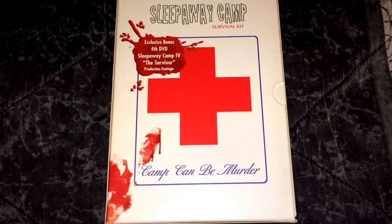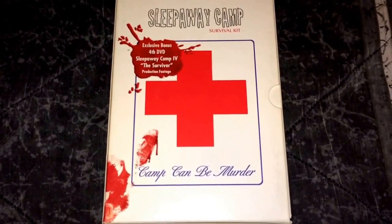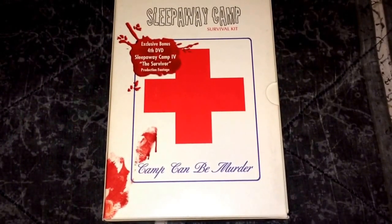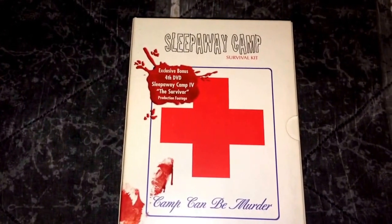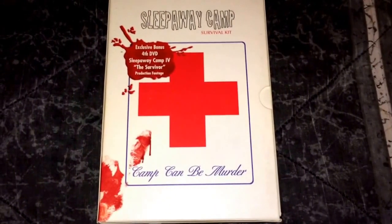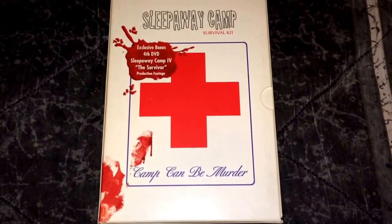And at one time this was going for some ridiculous money, and I think it's come way down. I did get this at launch day. I did pay retail for this, I think about $30 at Best Buy back in the day before it was pulled. This one has the exclusive 4th DVD of Sleepaway Camp 4, The Survivor. It just shows some footage of what they were going to film for part 4, but they ended up filming a part 4 that had nothing to do with the footage shown in this box set. I do not own the 4th movie, and I have never seen it, but I do have the original 3 here.